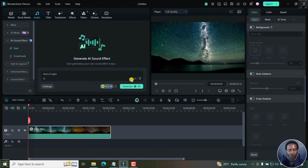Click on that. And then you can see how many credits you have remaining. And to generate this, you need 30 credits. Just click on generate, and always give a better prompt for this. You can have up to 100 characters. Let's click on generate.